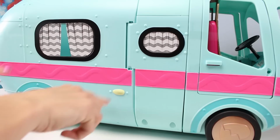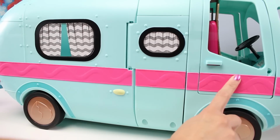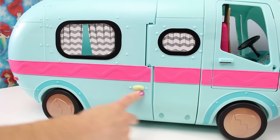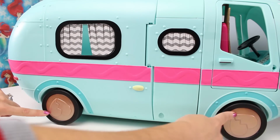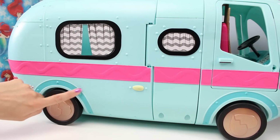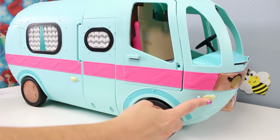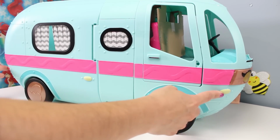Lots of little teeny blue rivets, a big pink band around the center with some wavy lines through it, a small pale yellow light, big black tires with gold hubcaps, and some broken hearts. And just around the wheel wells, we have this nice teal little color band with some rivets. And just beside those on the front and back, we've got some more faux lights.